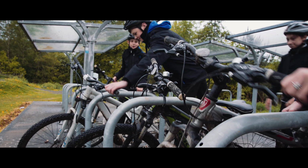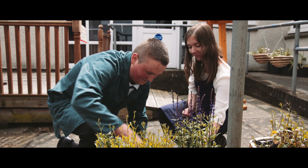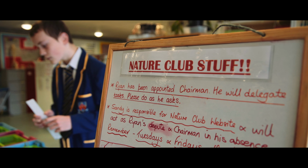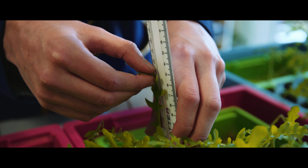The Footprint Challenge is a collaboration between the Civic Office and the Sustainable Development team. It came about in 2015 and I was really excited to be involved in this because I've been an environmentalist for over 40 years.